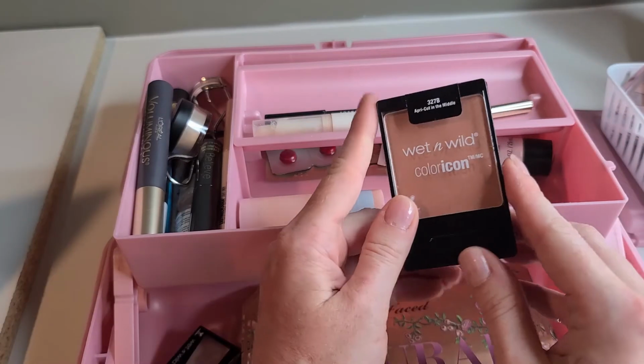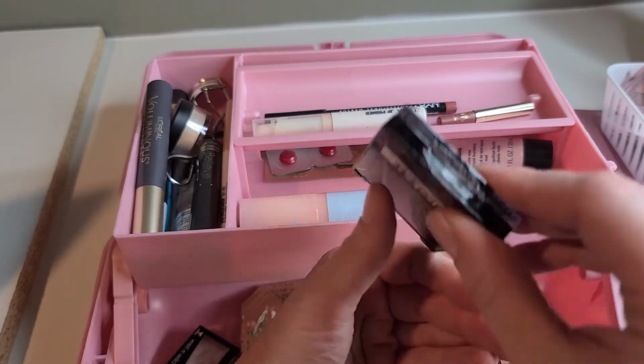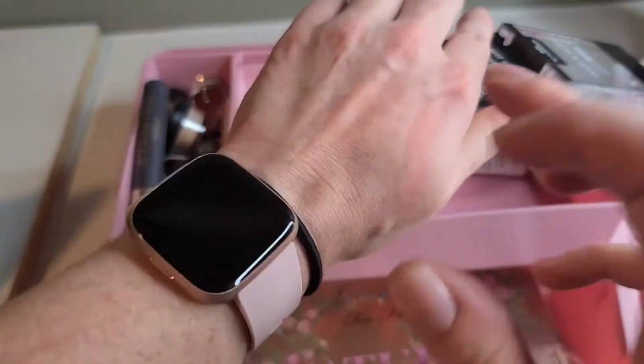And then I also am going to have this apricot in the middle from Wet n Wild blush. And yeah, I really like these tones on me too.